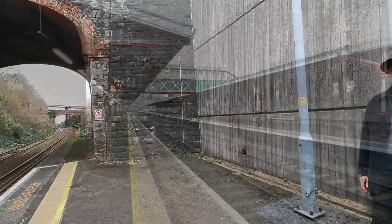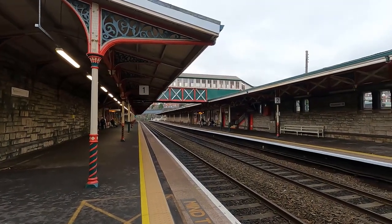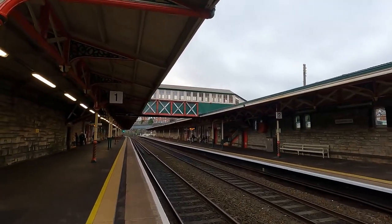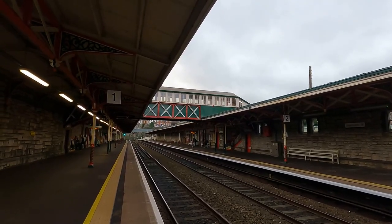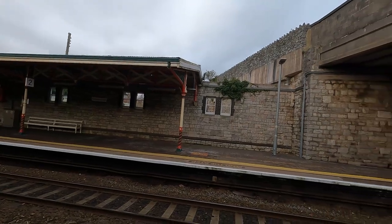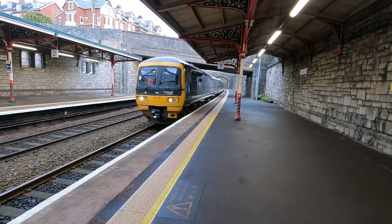Ta-da! Let's frame the line, platform 1 for the 1558 Great Western Railway service to Paignton. The train's about due, and look at that gorgeous bridge going over the top of the tracks. Another bing bong. Platform 1 for the 1558 Great Western Railway service to Paignton. Newton Abbot, Torquay and Paignton. This train has 3 coaches.